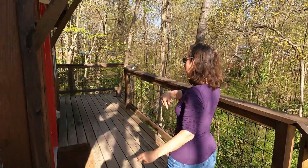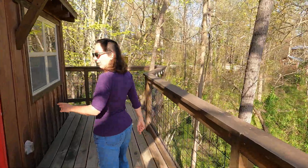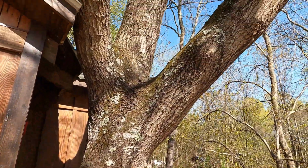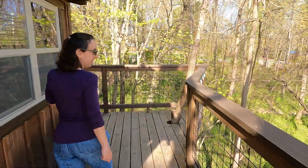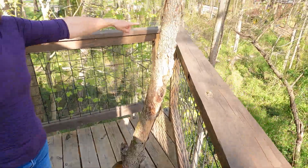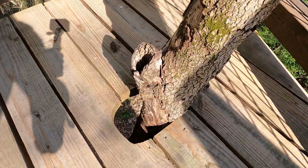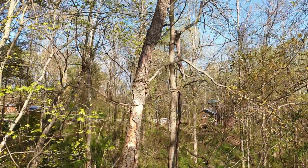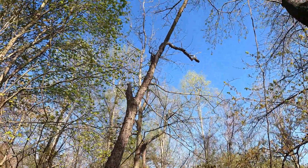Oh, it wraps around here, and you can see the big tree there. So this is how high up we are right now. Wow. Cool. And there's another tree here. A tree's growing right through the floor planks there. Look at that.